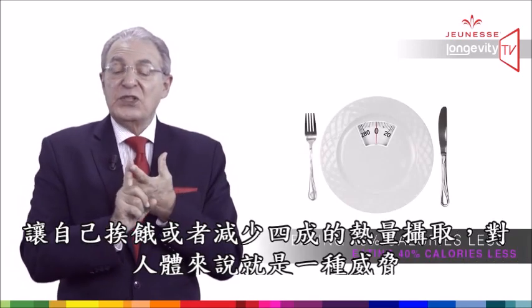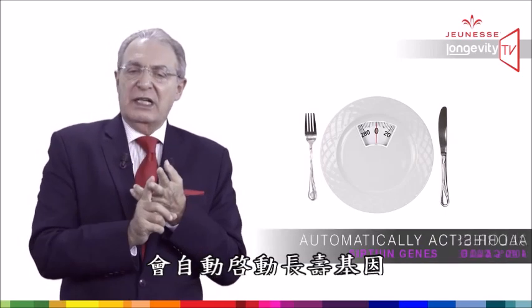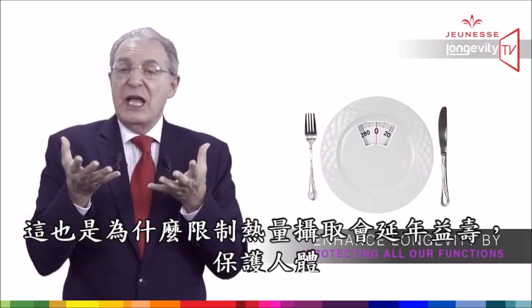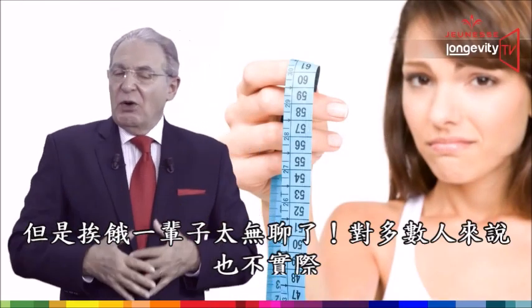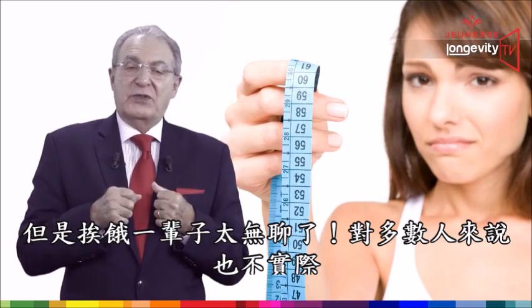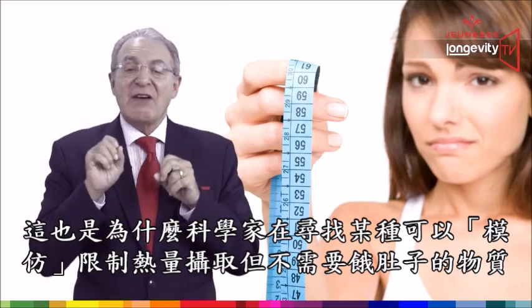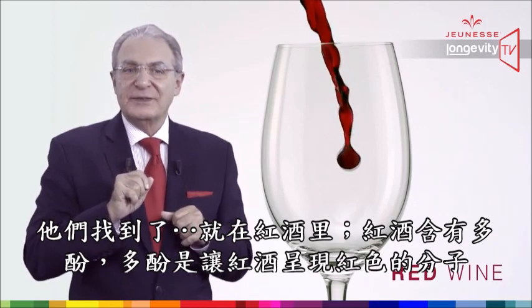Starving or eating 40% calories less is considered as a threat and will automatically activate sirtuin genes. This is why calorie restriction enhances longevity by protecting all our function. But starving all your life is not fun and not realistic for most of us. This is why scientists were looking for something that can mimic calorie restriction without having to starve. They found it in red wine.